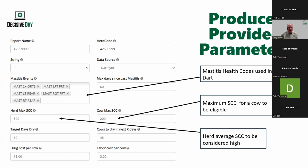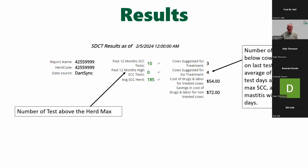So once you have this information in the system, it will save it, and then you just look at the data. So this is the results. Just going to give you an idea as far as how many tests in the last month were reviewed. How many of those were above the values that we had set? We set 350. Number of cows below the maximum SCC. Number of cows you're going to be treating. What is your cost of treating those cows? And what is your savings of not treating those cows?